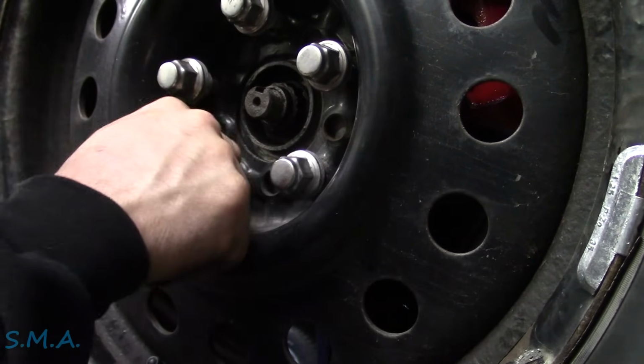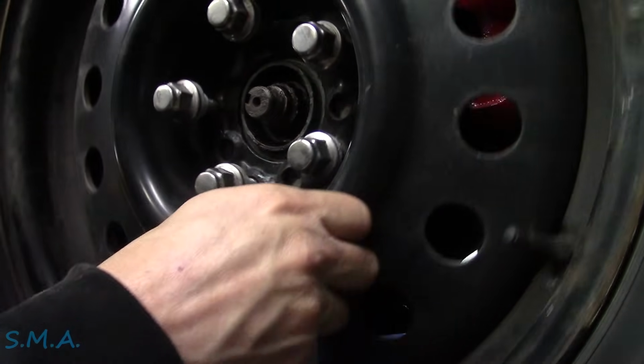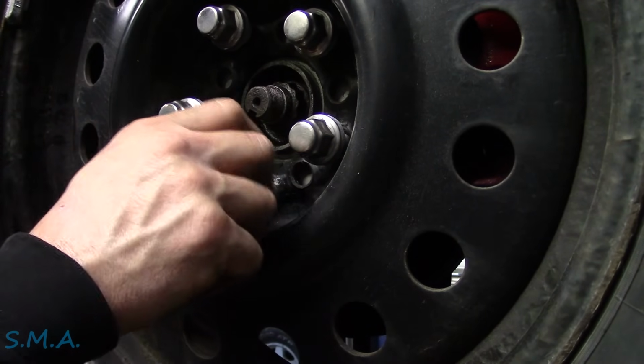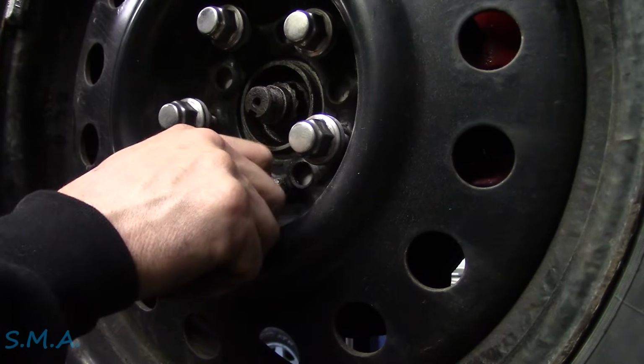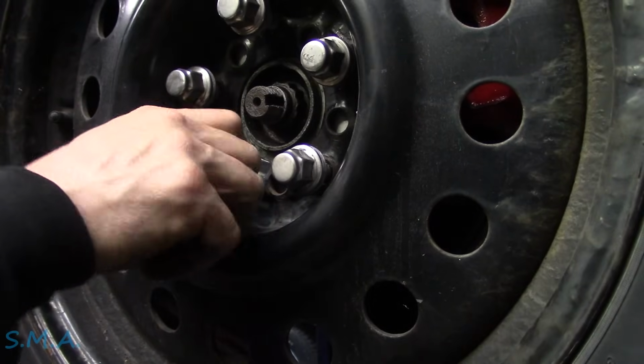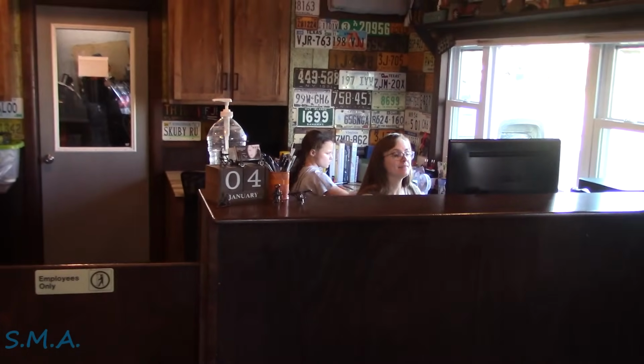So therefore we cannot really think that we've got a proper balance because these are not going to pilot correctly. I don't think they're going to come flying off, but I don't think they're going to be smooth as butter. I'm going to take this car for a shimmy. Okay.